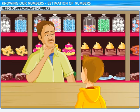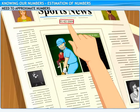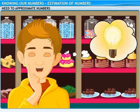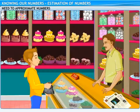For example, I had no idea that you would visit my shop today, did I? Look at the date on the paper. I know that the date is precise, as it is a fact. Do you mean to say that known facts and calculations give us an exact number, whereas guessing gives us an estimate? Perfect, Chris.